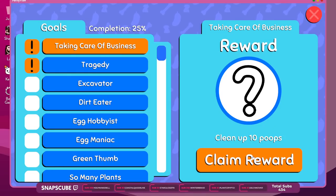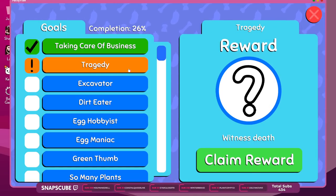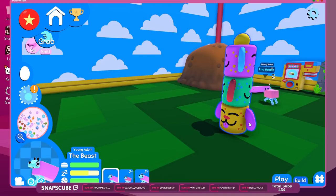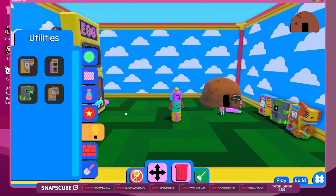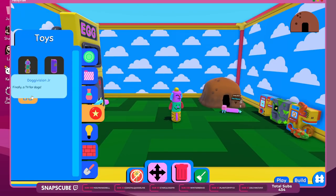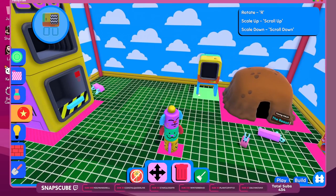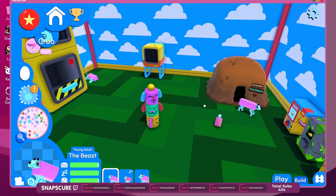All right. Ham slider. Nice. Okay, so we got ham now. Witness death. Claim reward. Dog. That's so funny. Okay, we just got Dogavision. That's not in the toy box, so I assume that's just a decoration. Oh no, it's just finally a TV for dogs. Yeah. Huge. This is where I will play the beast propaganda videos. I'm so excited for her reign.